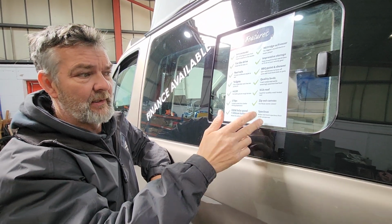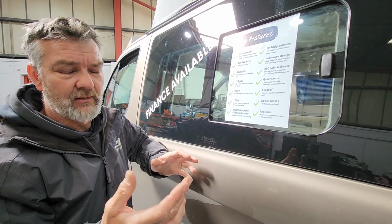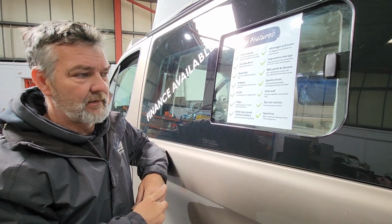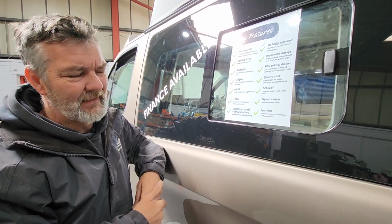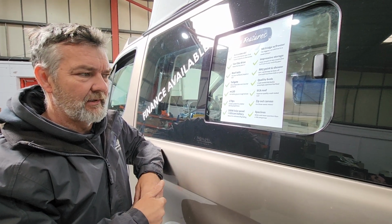And like I say, spacious, a bit wider than the Transit and the VW camper van, so it gives you a bit more space, and it's a little bit taller. Really beautiful space wise in there, much nicer to use.